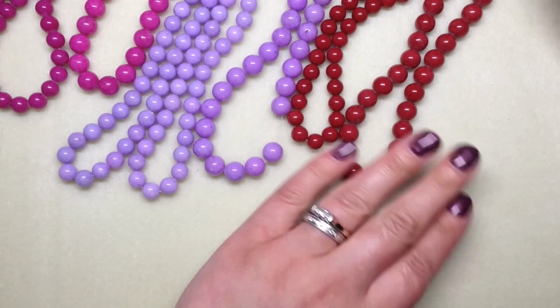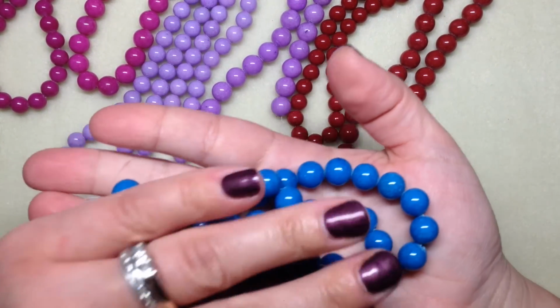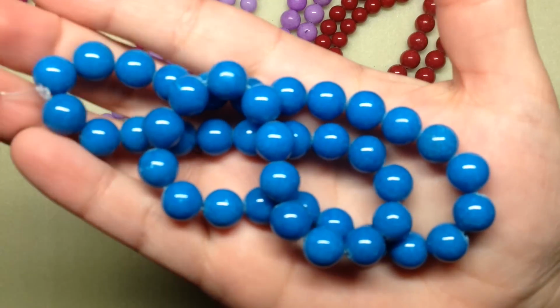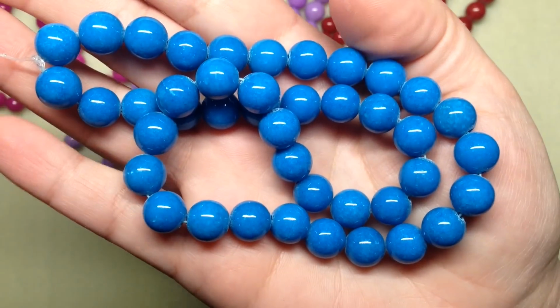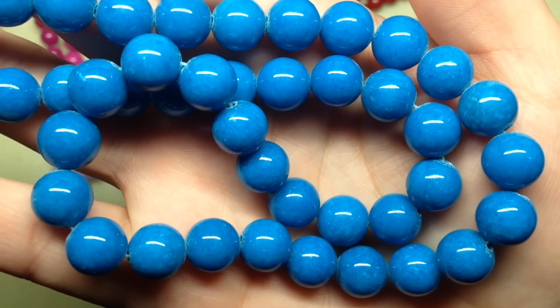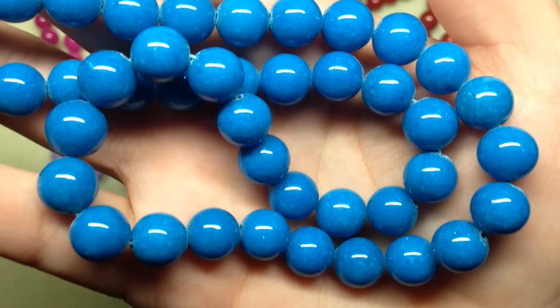So then the next color I want to show you is this beautiful Capri Blue. I love this color. It's like a very pretty cerulean blue. It reminds me of the Mediterranean, and it is gorgeous. Here's a close-up look on that color, and then this is the 10mm strand as well.